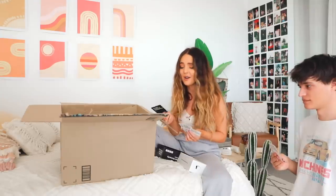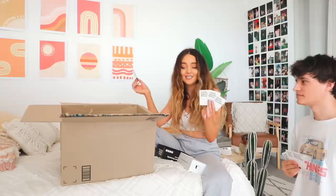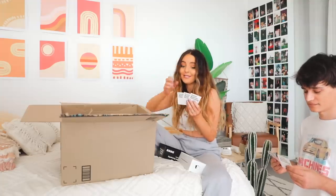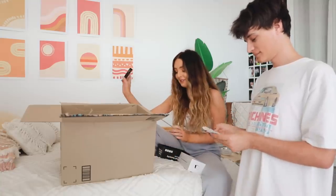So basically you pick out a black card that just says a random statement. And then everyone has their own hand of white cards and you pick the best fitting phrase. How am I maintaining my relationship status? Consensual sex. Drowning the kids in the bathtub. Okay, I'm sure that there's some parents that probably feel that way. This game is funny though, when you play it with heaps of people.